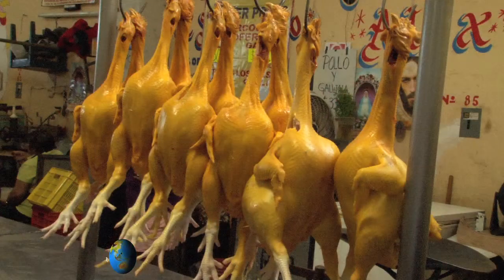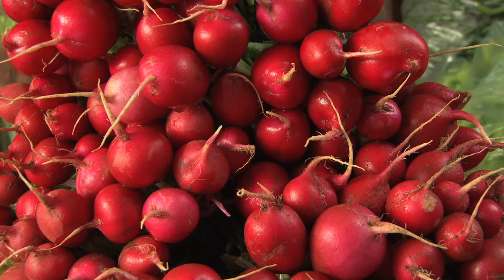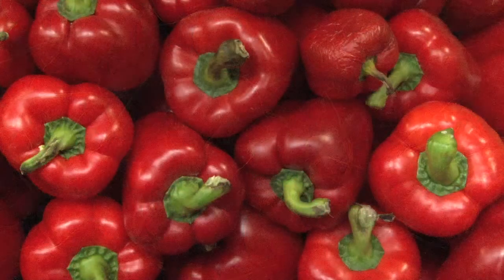Mexican cuisine in Mexico is very different and very special. It has its own flavor because of all the added ingredients and taste.